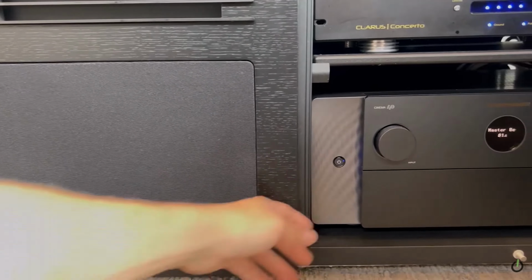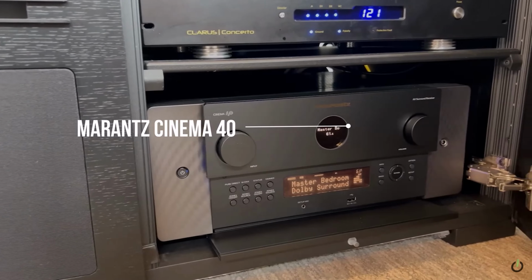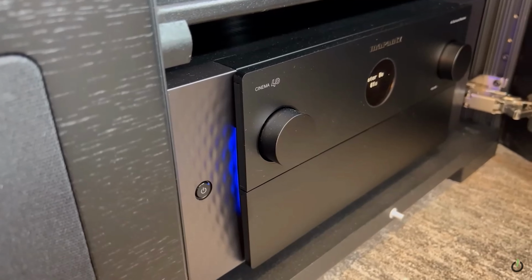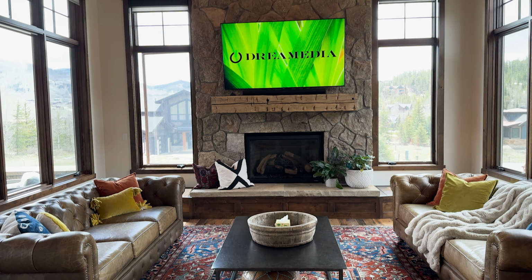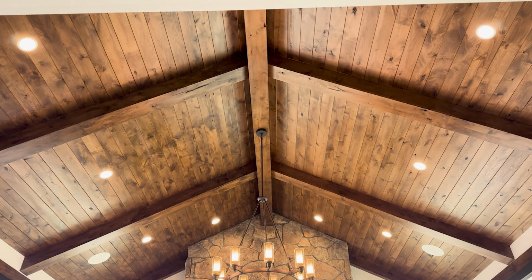I have the Marantz Cinema 40 upstairs, which is an absolutely great, really awesome performer, and I've been extremely happy with it. We got the Kaleidoscape hooked up, Apple TV, all that good stuff. So I have a room that's pretty good quality, but this being my primary listening space, I've really been holding off, waiting for the opportunity to really do it right.